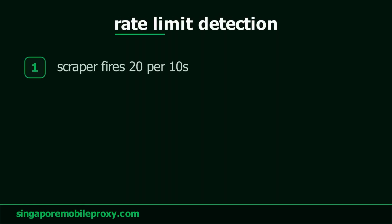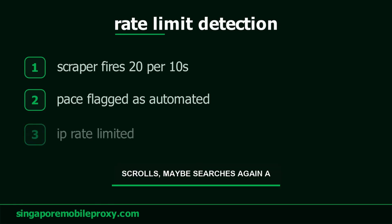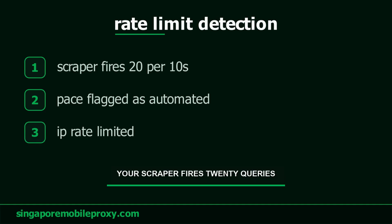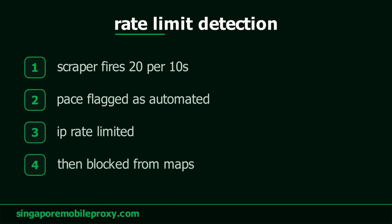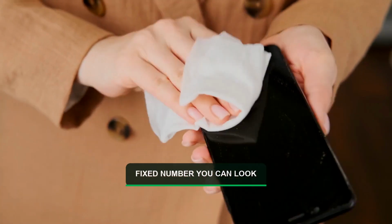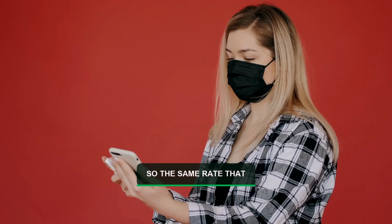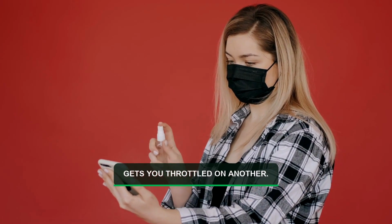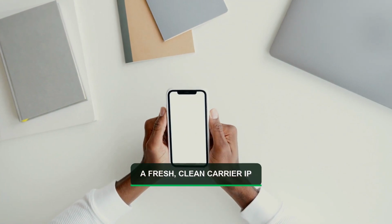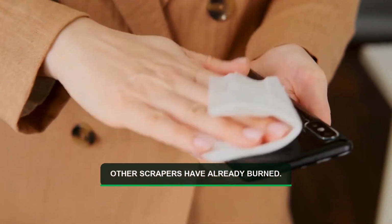Start with rate limits. Maps tracks how fast a single IP asks for things. A real person taps a pin, reads, scrolls, maybe searches again a minute later. Your scraper fires 20 queries in 10 seconds. That pace alone is a tell, and the first thing that breaks is the IP you sent it from. And the limit is not a fixed number you can look up, it flexes with how trustworthy the IP already looks, so the same rate that sails through on one address gets you throttled on another. A fresh, clean carrier IP earns more slack than a data center IP that 1,000 other scrapers have already burned.